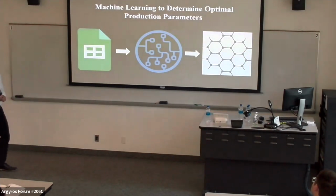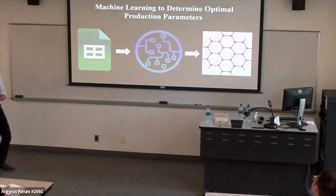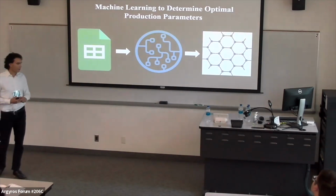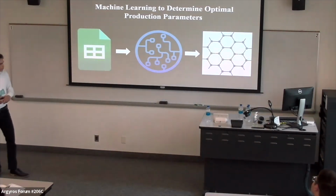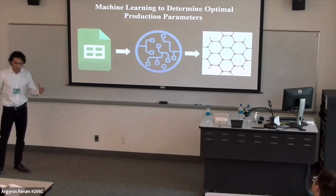And then lastly, I'd like to use machine learning techniques to determine the optimal production parameters for graphene growth. And this is pretty straightforward after I set up Raman spectroscopy and run a few trials and have enough data to do this.